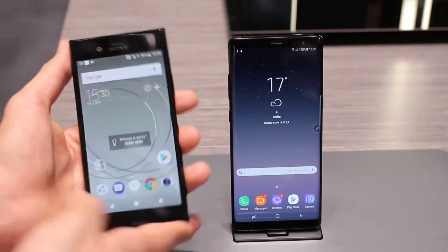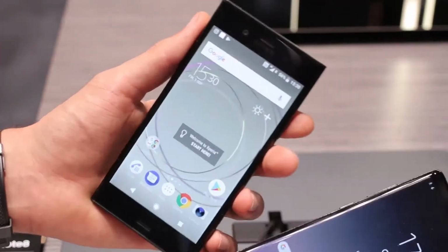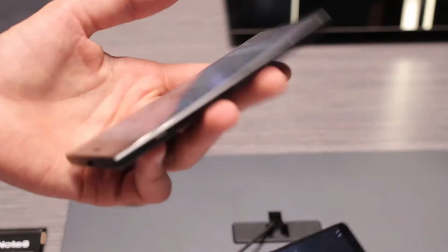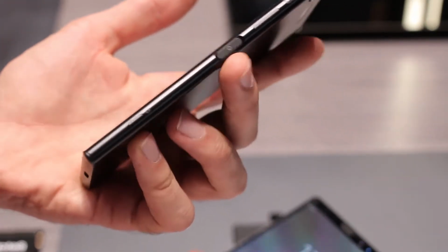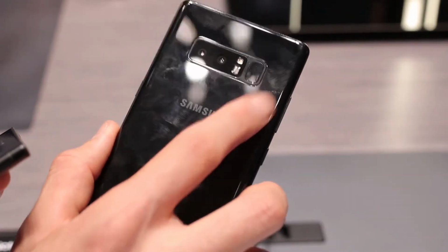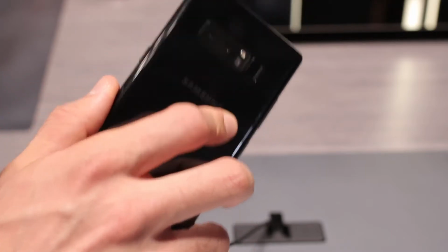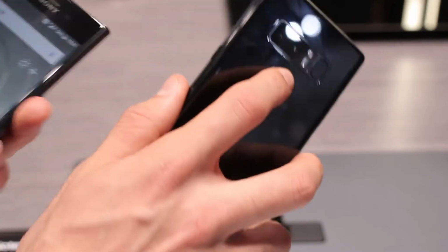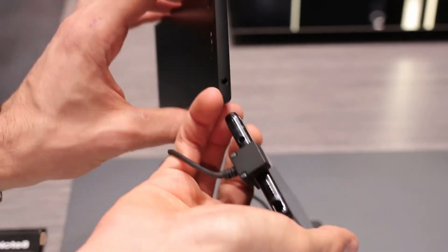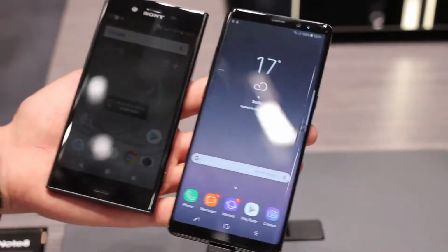But I digress. I am talking about design, but as far as design elements go, it's all very different. Front speakers for starters, bottom speaker on the Note 8. Fingerprint scanner is on the side on the XZ1. It doubles up as a power button. Fingerprint scanner is around the back on the Note 8, along the side of the camera. It's easier to identify than it was on the Samsung Galaxy S8 Plus prior. Dual camera setup versus a mono camera setup. They do both have USB-Cs and they do both have headphone jacks. But yeah, like I said, similarities are few and far between.